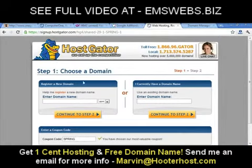Okay, so step one, choose a domain. We're not going to actually purchase our domain from HostGator because, like I told you, we're going to get our domain from GoDaddy, because I think GoDaddy is the best when it comes to domains. Like I said, I'm going to tell you what's the best service or product to use for any particular task. So for purchasing domains, GoDaddy is number one. They are the best. For purchasing hosting, HostGator is the best in hosting.